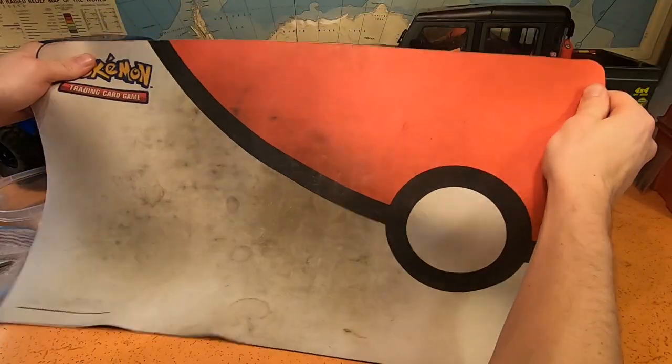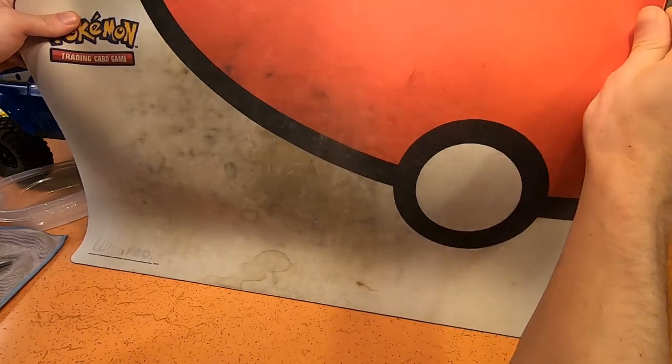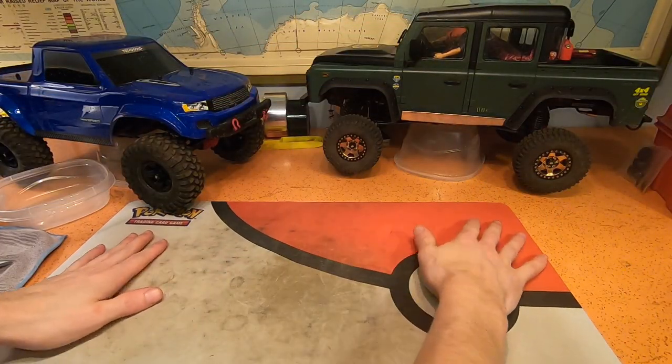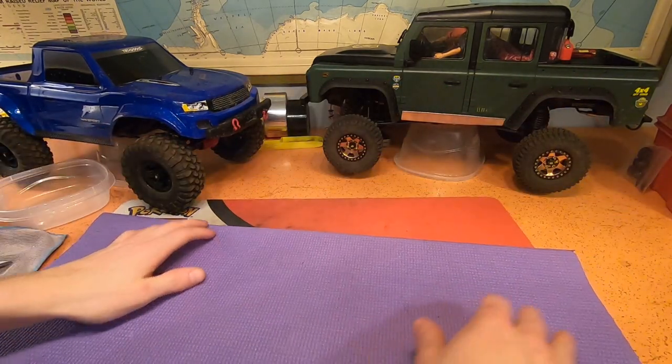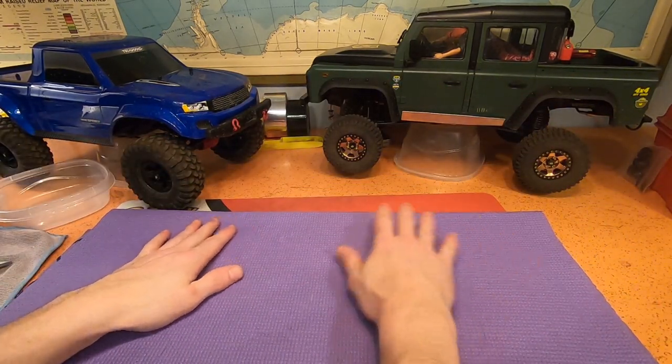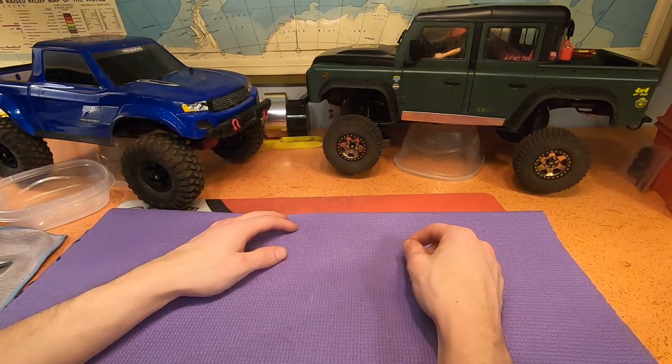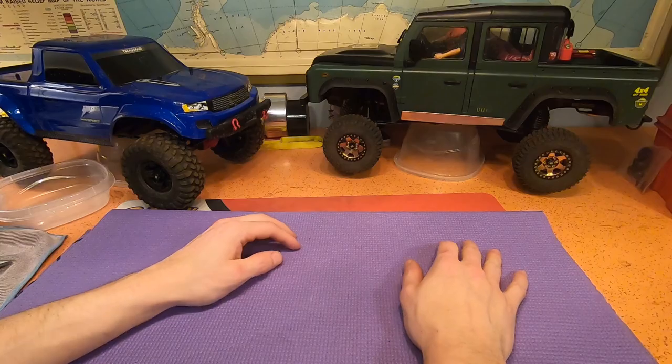Something else I was using was an old card playing mat. What I use these card playing mats for is my mouse pads. That's why this one looks so filthy. And then over time it gets so bad you can't use it as a mouse pad, then you can use it as an RC mat. So there's a couple options for you, whatever you got laying around and works best for you. I mean, obviously a bath towel would work fantastic. We were doing that and it worked great, but just, you know, a few options.